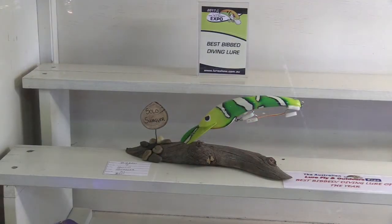So yeah. Look, it's voted on by peers. So everyone that's at this show that's making lures and exhibiting thought that was the best one there. It's a great looking lure. And what sort of retail price do people pay to buy one?